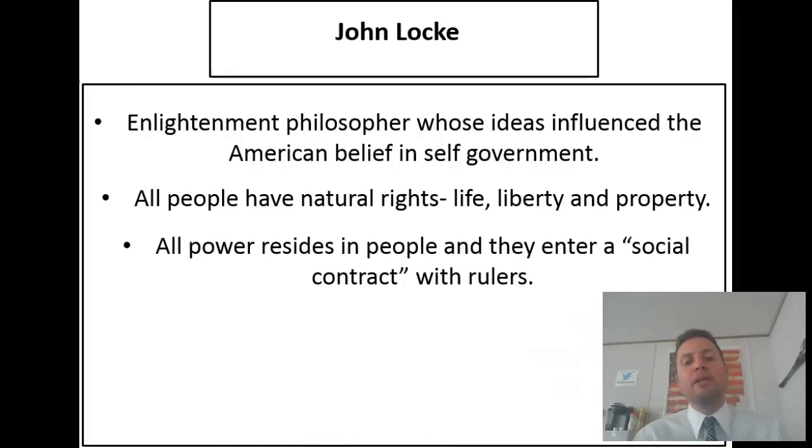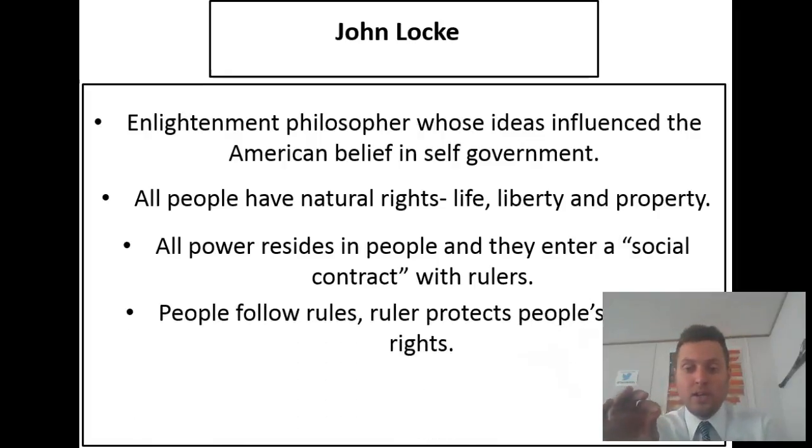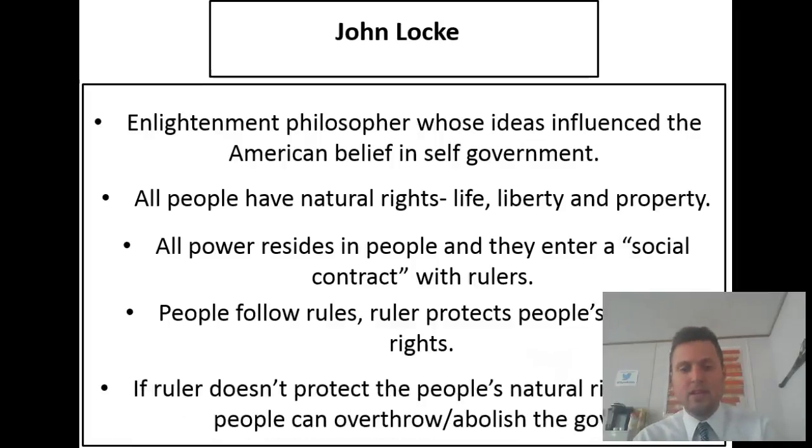He said all power resides in the people, and they enter a social contract with the rulers. It's not a written contract, it's kind of an idea. People follow the rules, but the ruler protects people's natural rights. So the people have a job and the ruler has a job. If the ruler doesn't protect the people's natural rights, the people can overthrow or abolish the government. The power is in the people, and if they feel like their natural rights aren't being met, they have some serious power they can respond with.